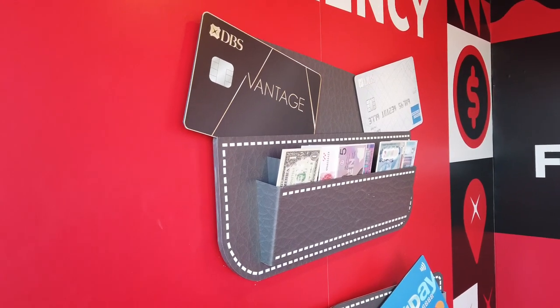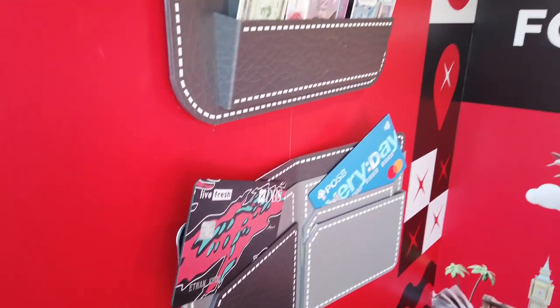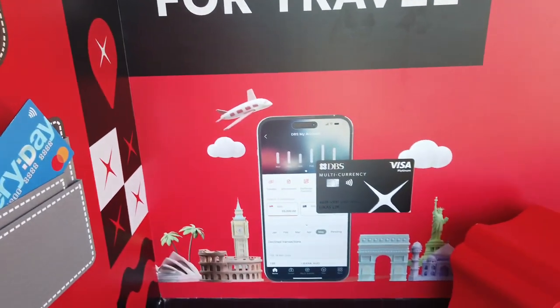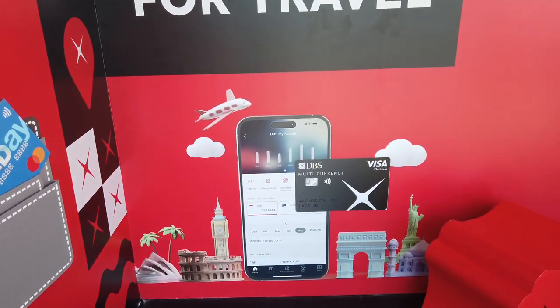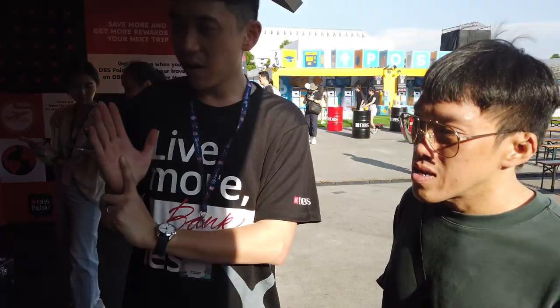What we're trying to show people is that with DBS My Account directly in your phone, you can, with just a few taps, exchange for the currency in your bank account. And when you travel overseas, you can spend that currency with your Visa debit card without any foreign currency fees. You get 2% cash back as well. So it works as a travel wallet on top of other things that you get with the deposit.